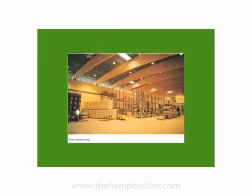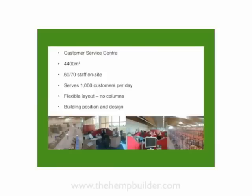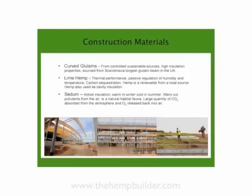The goals of this amazing building were bringing values to life. They wanted minimal environmental impact, maximum operational efficiency, and superior returns on investment. They really wanted a great place for people to work. This customer service centre itself was 4,400 square metres, with 60 to 70 staff on site, serving 1,000 customers today. They wanted a flexible layout with no columns inside, and the building position and design were also crucial.